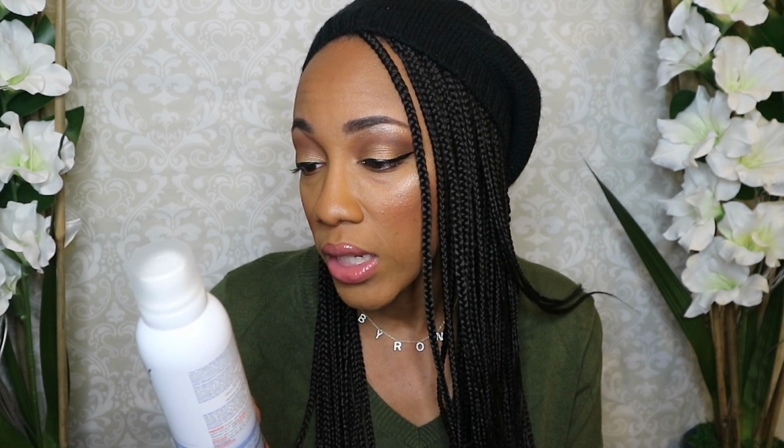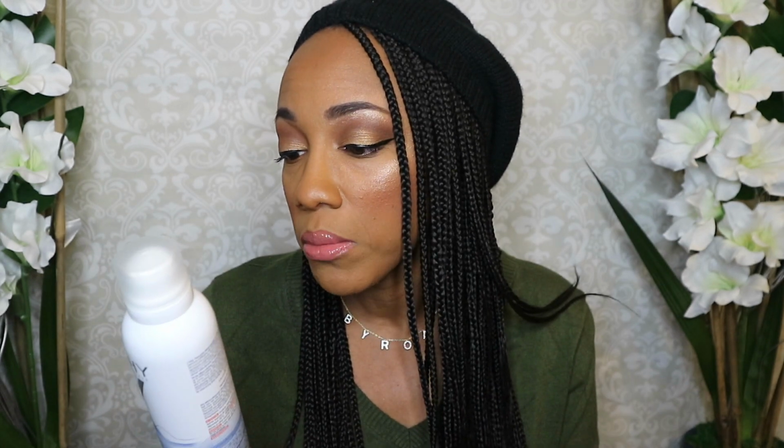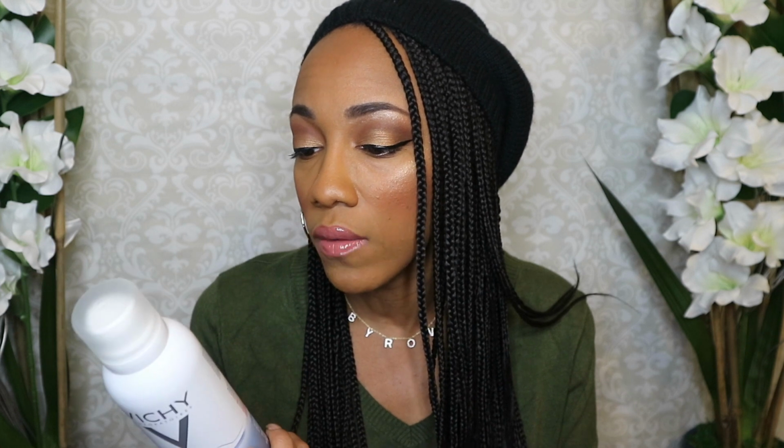According to what it says, it helps strengthen the skin's moisture barrier function and helps protect the skin against external aggressors, leaving it looking healthy and glowing, suitable for sensitive skin. Apply to skin in a fine mist, wait for a few moments, and gently pat dry. A daily care product to be used at any time during the day or evening. So yeah, it makes your face feel refreshed.